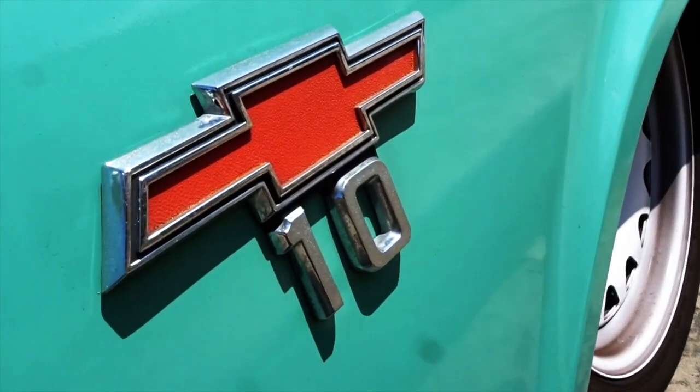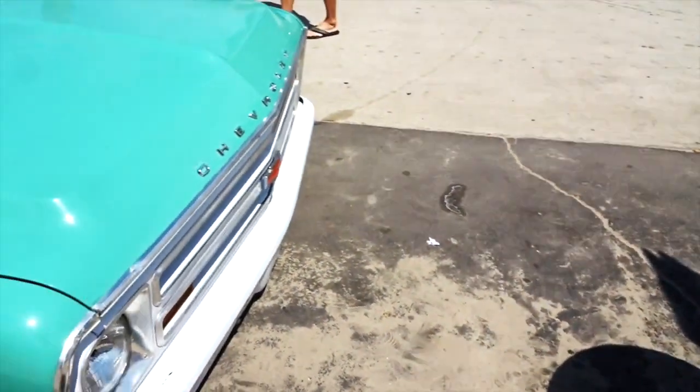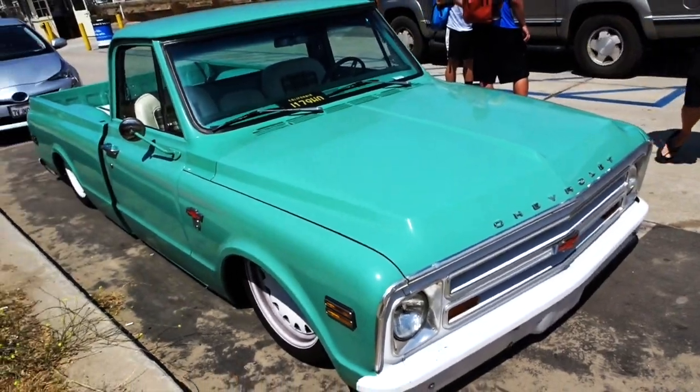How long have you had it? About 2 years now, almost 2 years. This is awesome. Yeah, very cool. So if someone is looking to buy something like this, what kind of advice could you give them? Take your time.